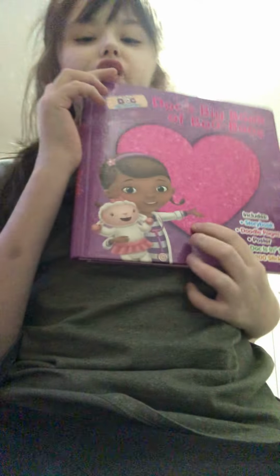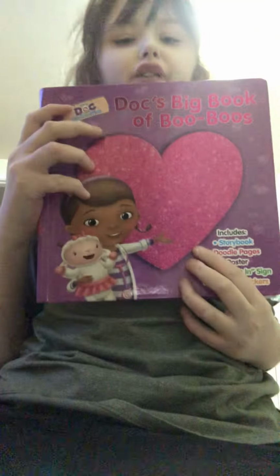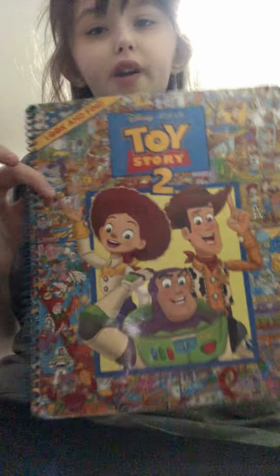So, here's George for the 5, almost 6-year-old, because he really enjoys Curious George. This is for the 4-year-old. She really enjoys Doc McStuffins. I picked up this Toy Story Look and Find thing for both the kids because they love Toy Story. That's the reason I'm also getting them Toy Story DVDs.